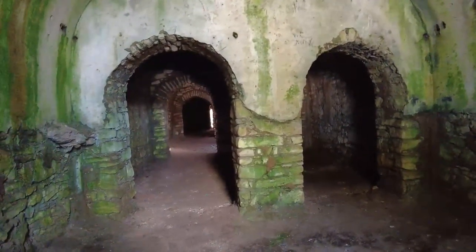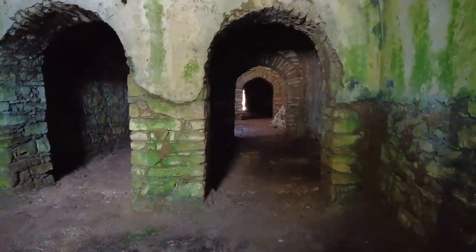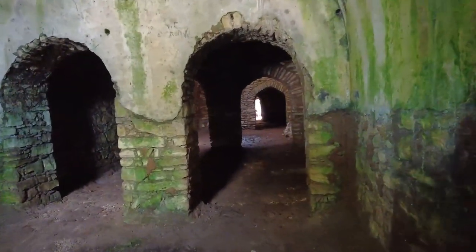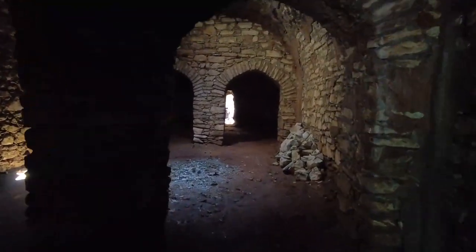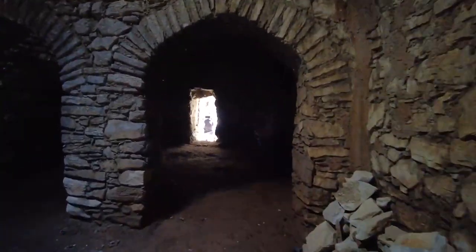Somebody's lighting candles, offerings. Like, look at that. It's so beautiful. I love stuff like this. Okay, let's go see if we can find another room. Make our way out. Oh, Len's at the door. Okay, let's go find another room.